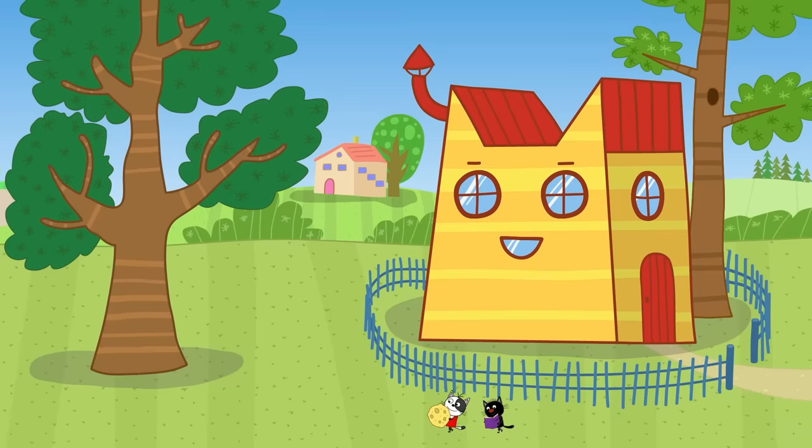From then on, Cookie took care to keep other people's requests in mind, and he used his special notebook to help him remember.